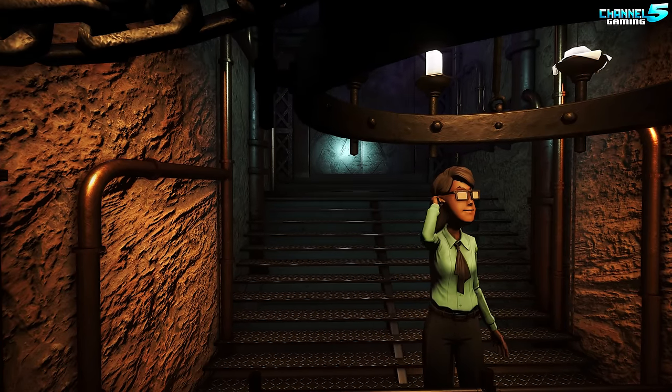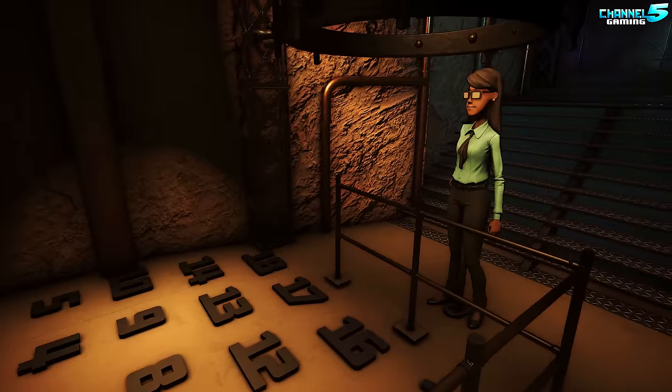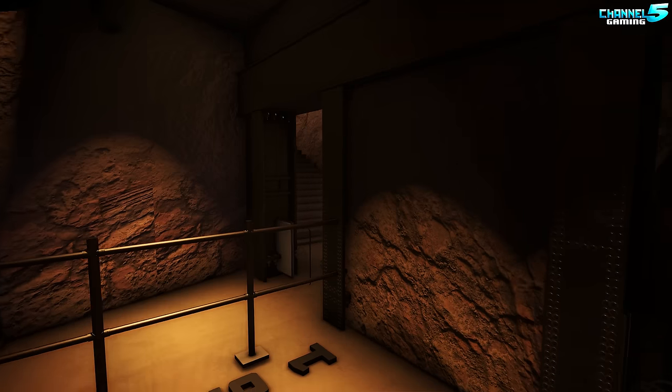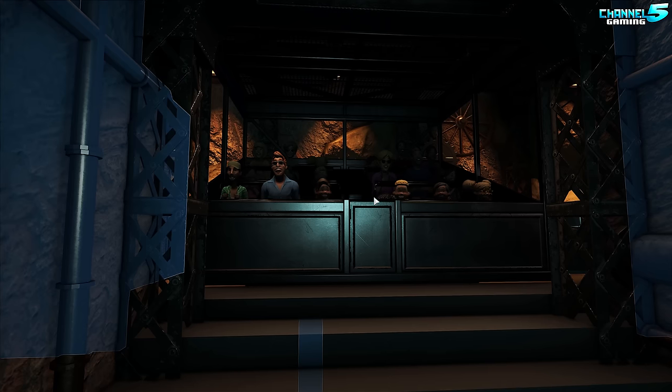It hasn't quite taken off yet. Look at the chains holding up the chandelier. I like the operator standing out front here. All these walls as well. These are custom. It really helps add to the atmosphere going on down here. And there we go. Are they getting off? They should be. There we go.